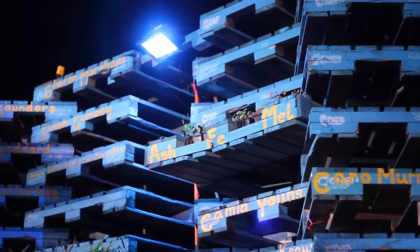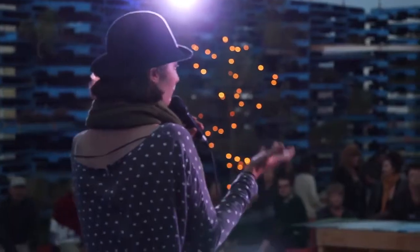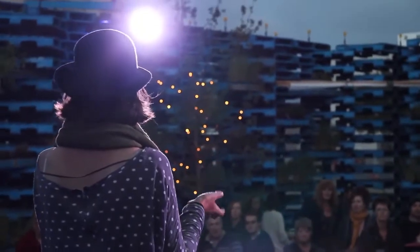Yeah, this project, I think, in the post-quake chaos of Christchurch, where so much has been out of people's control, their homes have been destroyed or damaged, this project has allowed people to be creative, but to make something positive from that. So to get some control back.